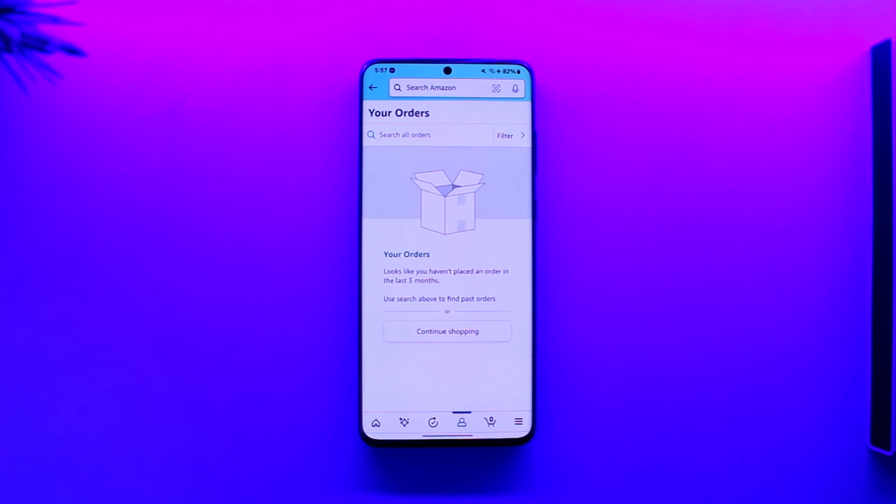Just select the change or edit option there, and then you'll find the option to also edit your phone number. Even if the order is already placed, you can change the order details.